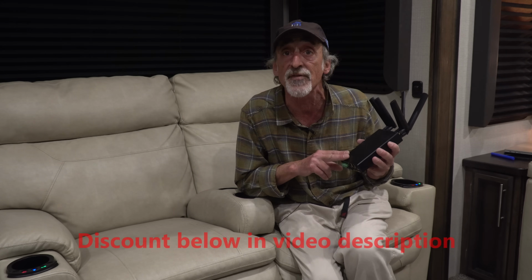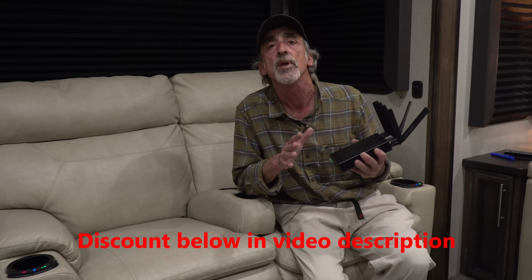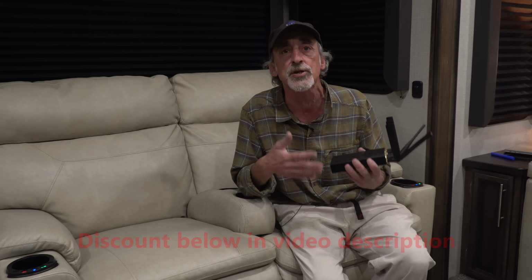Now, I'll be the first person to admit this kind of hardware does not come cheaply. The Pepwave MAX Transit Duo router goes for around $1,000, and that may at first seem like an awful lot of money. But let's think about this for a second. Even if you only have two MiFi hotspot devices on two different cell phone carriers, that alone is going to cost you more than $1,000.